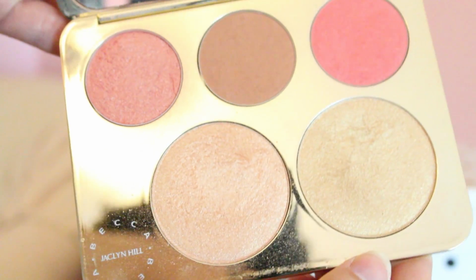This is another one that I heard all about on YouTube. This is a little big to be traveling with, but it does have a really, really nice mirror. This has 3 different blushes and 2 highlighters. These highlighters though are like, whoa baby, unapologetic highlighters. It's the Champagne Pop and Prosecco Pop. Of course, they all have fabulous names.